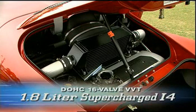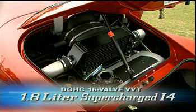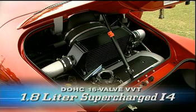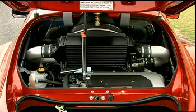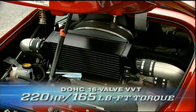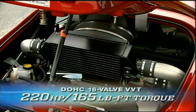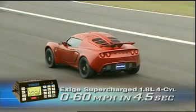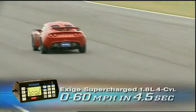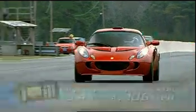Backing up its brash looks, the Exige S carries a Toyota 1.8-liter twin-cam 4 shared with the Exige Coupe and Elise Roadster. But the S ups the ante with an intercooled supercharger package from the limited-issue Lotus Sport Exige 240R. In the S, it boosts horsepower 30 to 220 and torque to 165 pound-feet with a lofty 8,000 RPM redline. Acceleration is brisk with a 0 to 60 run of 4.5 seconds and a trip through the quarter mile ending in 13.4 seconds at 106 miles per hour.